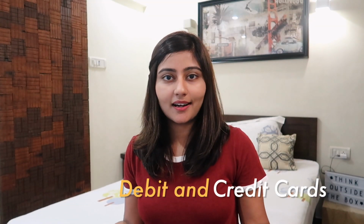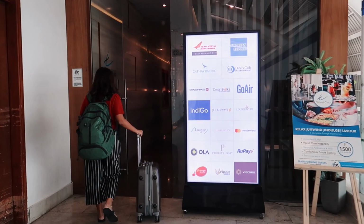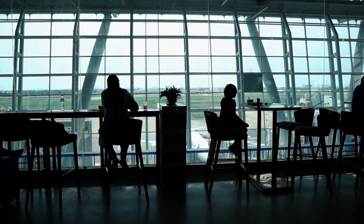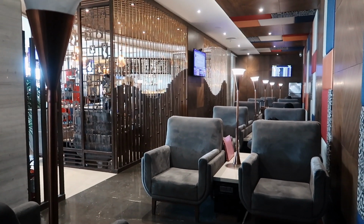The next item on my list are debit and credit cards. Now I know what you're thinking, of course you need your card to pay for things, but that's not what I'm talking about. Some debit and credit cards give you complimentary access to airport lounges, and that is such a nice convenience to have if you travel frequently. I used to think that airport lounges are only for people flying business class and first class, but your card can actually get you access to it as well.